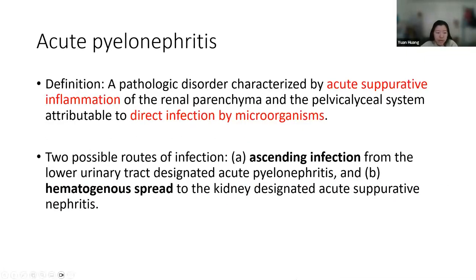So for acute pyelonephritis, this is kind of a review. The pathology definition is acute suppurative inflammation of the renal parenchyma. When we say acute suppurative, it means there is neutrophilic infiltrate and neutrophilic inflammation and also tubulitis. Clinically, there could also be microorganisms established from culture studies or other studies. And there are two possible routes of infection, either ascending infection or hematogenous spread to the kidney.